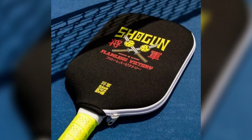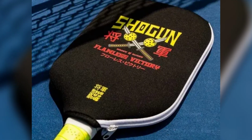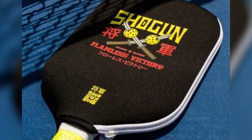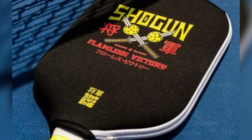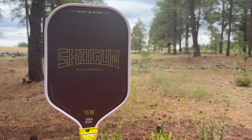That said, it's not the best pick if you rely on aggressive spin or explosive drives. Spin potential is a bit lower due to the flat surface and a sweet spot that sits slightly lower than center, but you can add lead tape up top to improve spin and leverage.